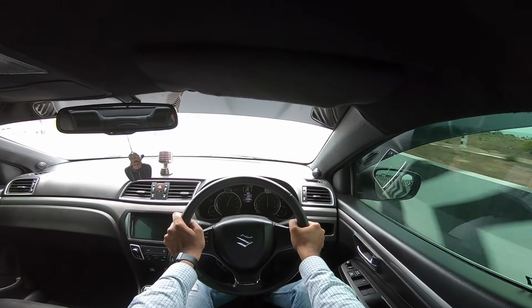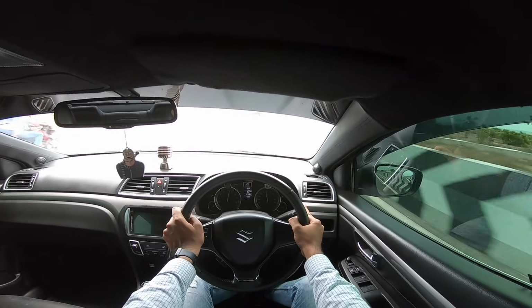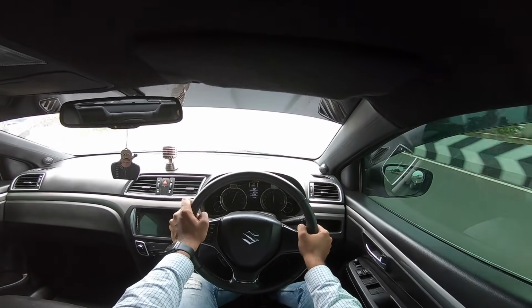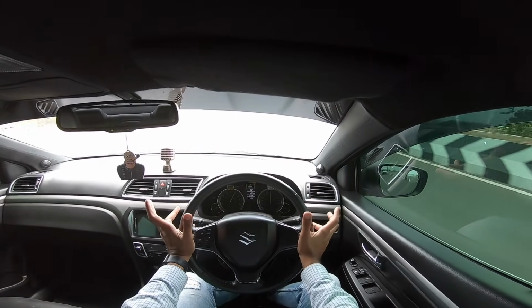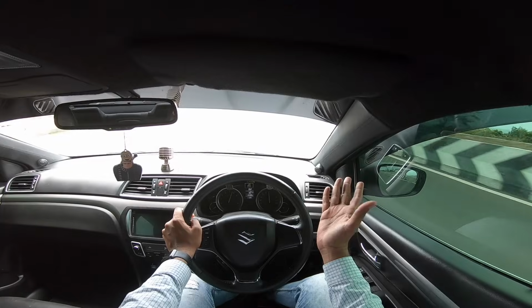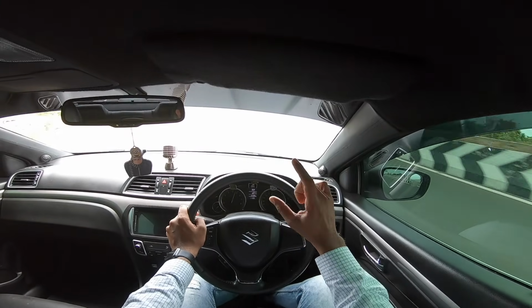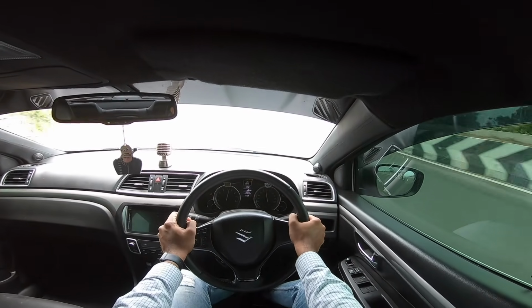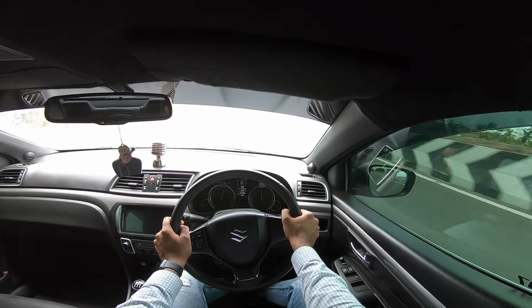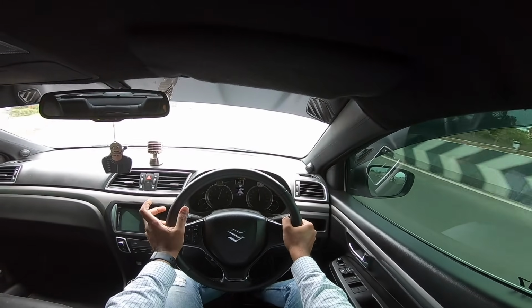Ride quality is great even on these low profile tires, which is surprisingly, shockingly awesome because it feels quite glued to the road. And yeah, still the ride quality is pretty good. Now because this car's tires have been increased massively in terms of size, it had an issue of rubbing with the body. That's why the ground clearance has been increased, and honestly it doesn't really affect its dynamics much negatively because the tires offer so much grip.